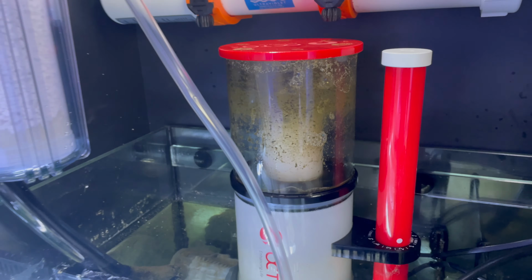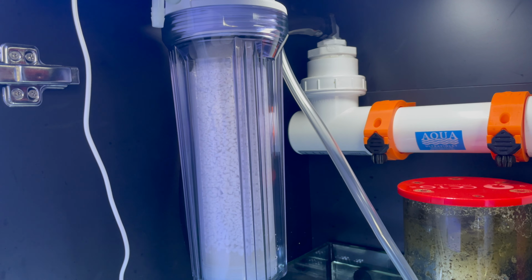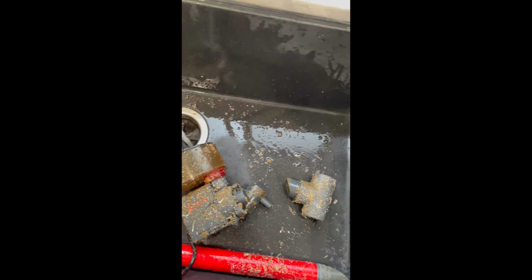So the UV sterilizer sleeve, that gets cleaned monthly. The CO2 scrubber media, that's swapped out monthly. And then the skimmer is deep cleaned every 3 months.